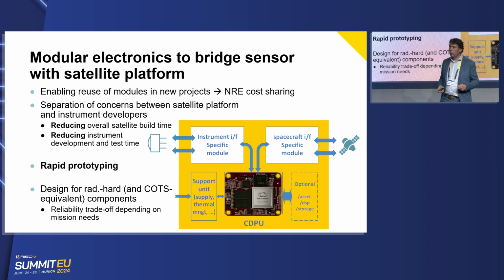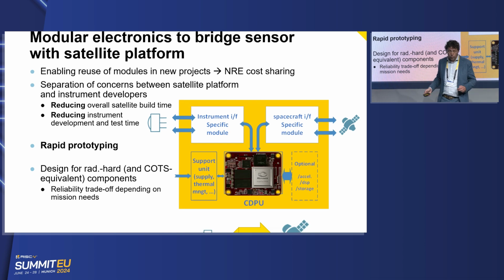With the modular electronics, you can already do rapid prototyping, and our design is capable of building electronics based on radiation hardened components, radiation tolerant components, or even commercial off-the-shelf components, which are not hardened at all. So depending on the mission profile, you can choose what quality level you want.